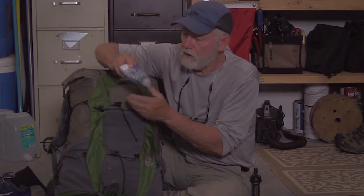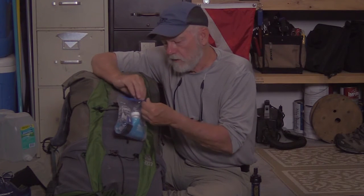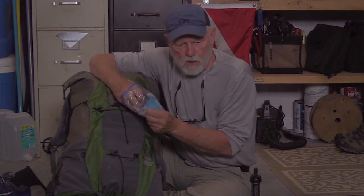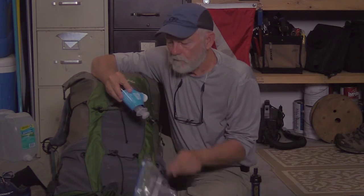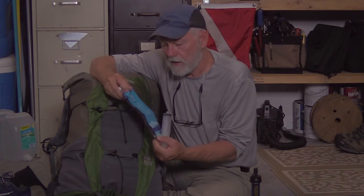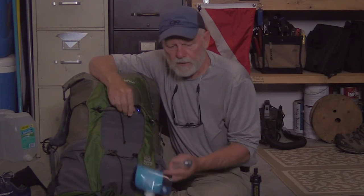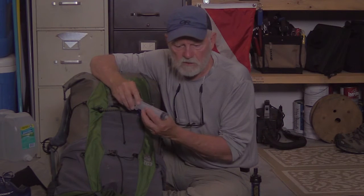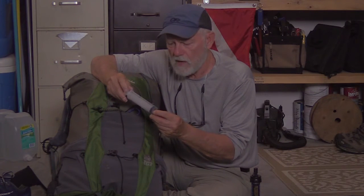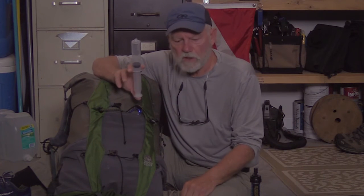Inside the back, I carried this. I never did use it. When I bought the Sawyer Mini, the bag came with it, so I carried it the last couple of weeks out on the trail. I didn't really need it, and I would have probably eventually sent it home or thrown it away, put it in a hiker box. Hypodermic syringe that comes with the Sawyer water filters.